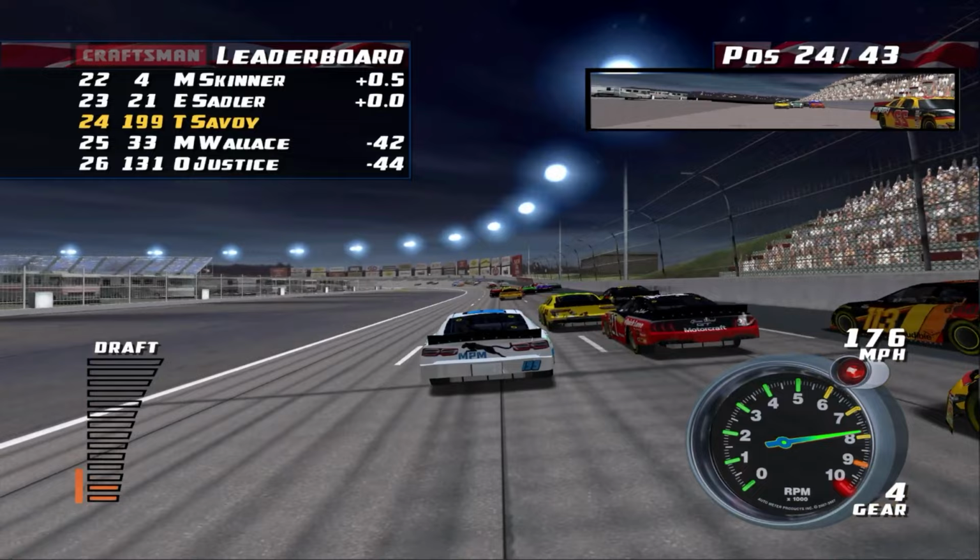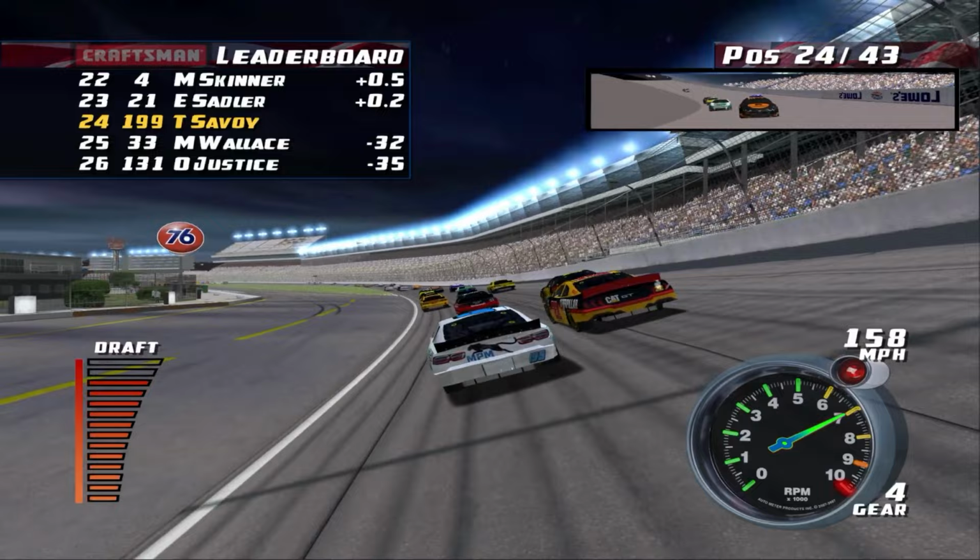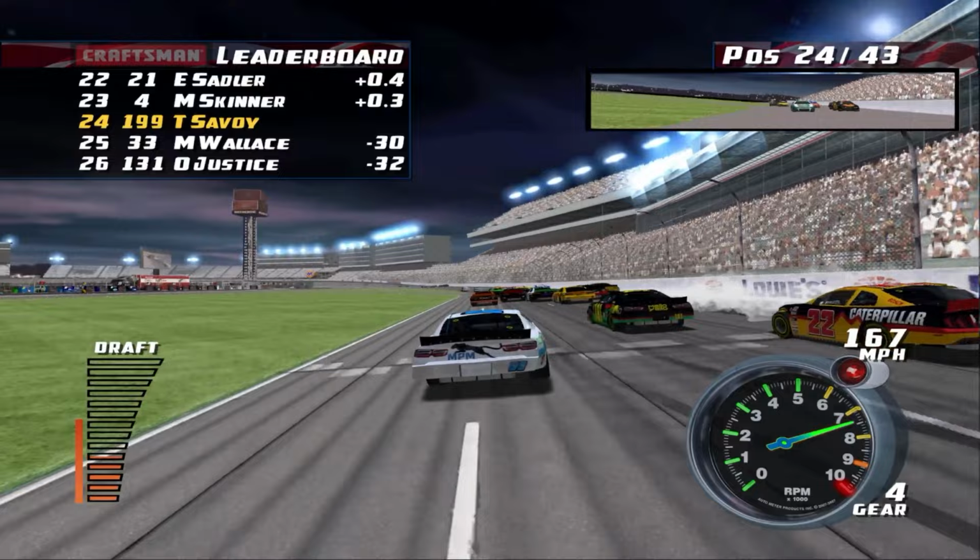Stay low. Hoping to... Have to get on the brakes right here. Oh, watch it. What? Come on, Burton. Come on. Oh, he's like, why are you slamming on your brakes? Because my car, I can't hang it into the corner like that, man. I can't do it. Jeez. We got smoke in front of us. Smoke being actual smoke, not Tony Stewart.